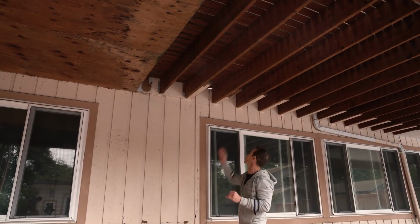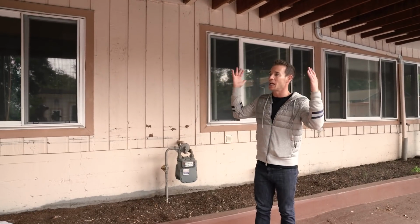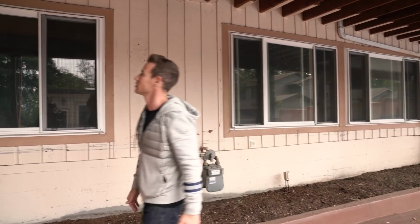They have 3 screws per beam running. That is not gonna hold. And so like in a major shake, this thing's gonna move. I wonder what's gonna happen if I touch this over here.